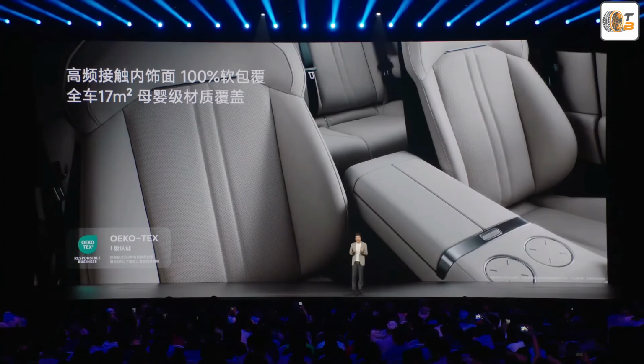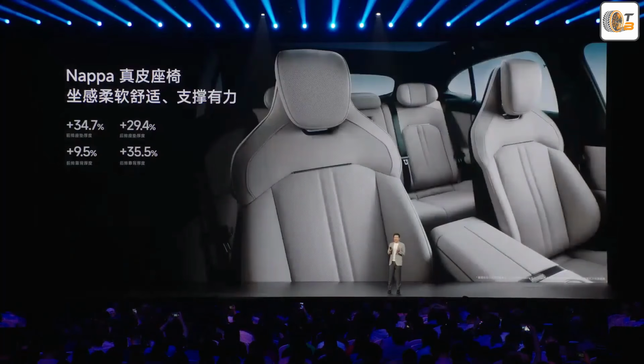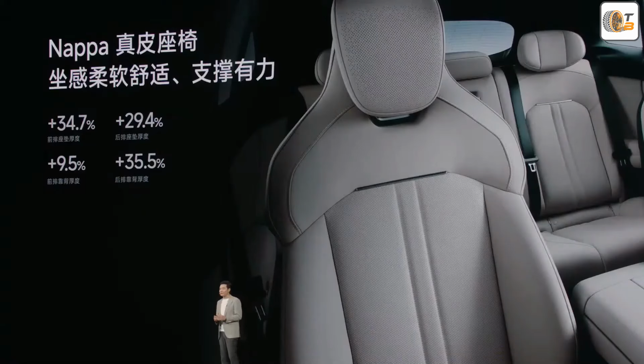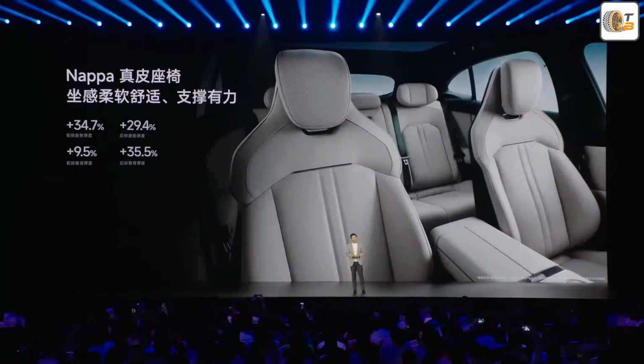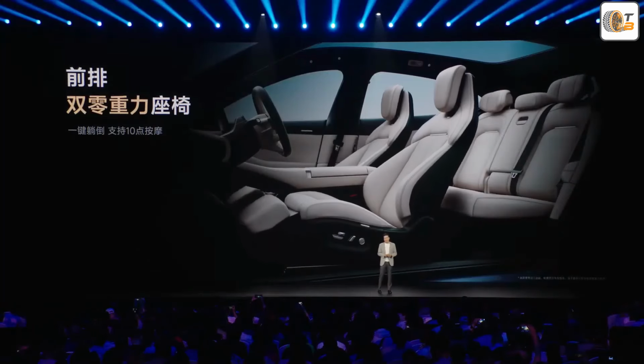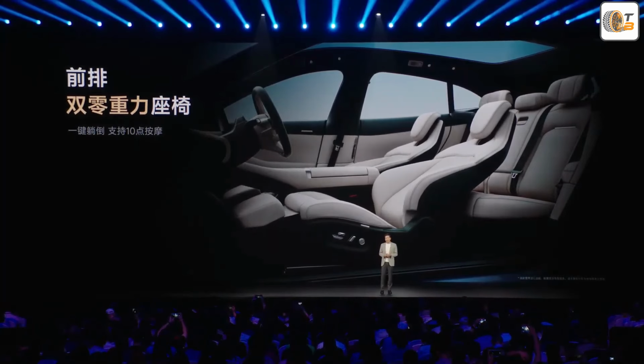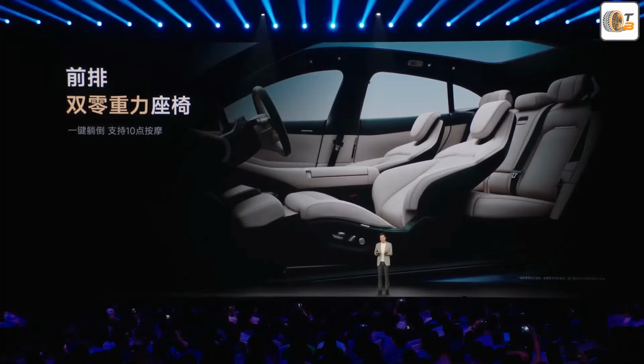And then we also have the high-touch, premium materials. All high-touch surfaces are 100% soft touch, using materials safe for direct contact with infants. So young mothers can use it with perfect peace of mind. And our Nappa leather seats are thicker and softer while providing excellent support, so you won't feel tired on long drives. And for the front row, we have zero gravity seats featuring 10-point massage.